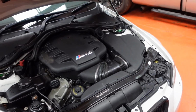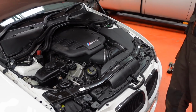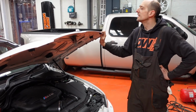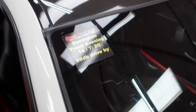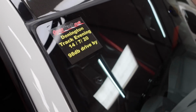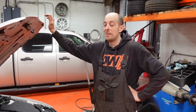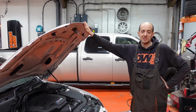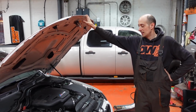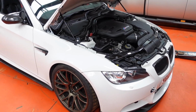We don't open this very often, so excuse it if it's a bit dirty. It had an oil change before that last track day, July last year. Is that the last time it was used? Yeah. So it's driven to Donington, from Birmingham to Donington and back, and done a track day on an oil change basically. And we use Castrol 10W60, which is the proper stuff. So mechanically it's awesome. It runs really nicely.